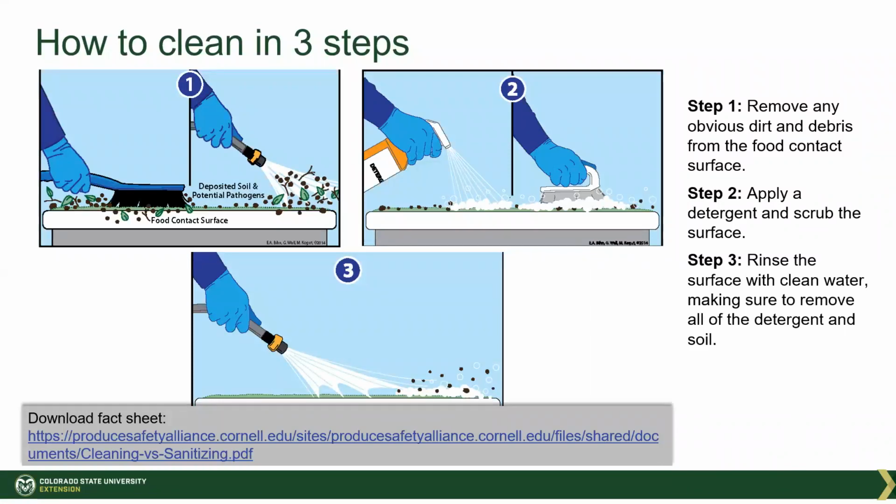So here is the process for cleaning the wet cleaning surfaces. So 3 steps. Step 1, you want to remove those large visible particles of dirt and debris. You can do that by brushing them off, or maybe a light rinsing just to get those big chunks off. And then the next step, step 2, you can use a detergent in this step if you want to, but you don't have to.